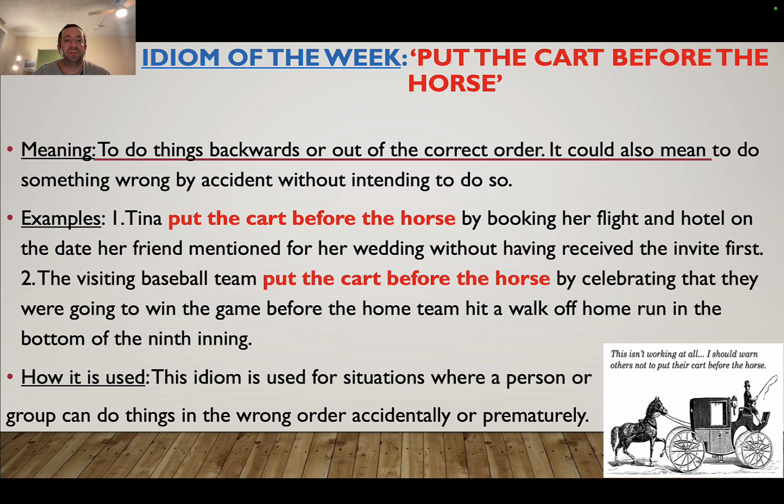So we have two examples, and I put the idiom itself in bold within the sentence. Now, keep in mind, put the cart before the horse will likely go in the middle of any sentence. The idiom usually is in the middle of any English sentence, sometimes at the beginning, but usually in the middle. But our two examples here are similar, but also different.